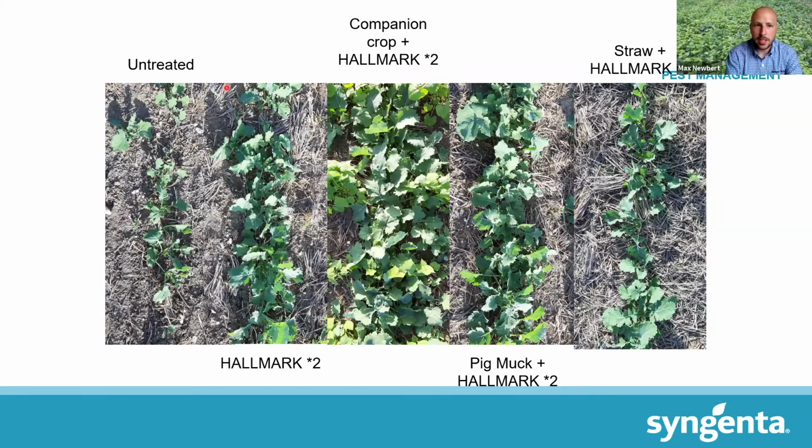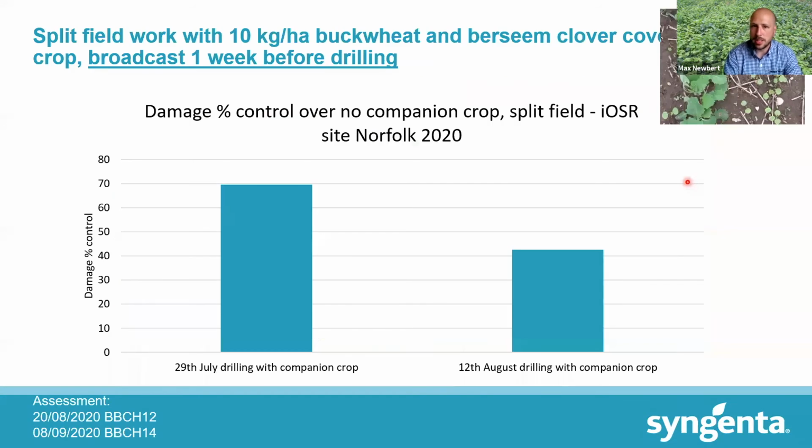And just a visual there, you can see the untreated, where we've had two Hallmarks. You can see the Hallmark plus the cover crops being really lush and the standout. The pig muck, at this stage, I think was actually adding a bit of nitrogen, and we've got slightly larger plants at this point with the pig muck. And then the straw, you can still see had an effect. So I think this is a late September or early October photo. So it just gives an idea of what we were seeing on site. But overall, anything organic put on does need to be thought about with how it interacts with your chemical control measures over the top.